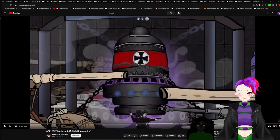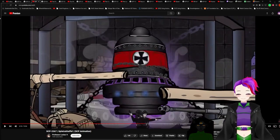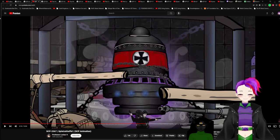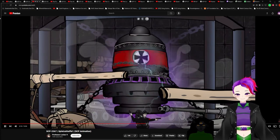The Glocke. Yeah. Does it know how to make anything accurate? Nope.